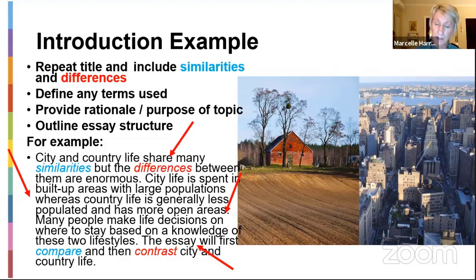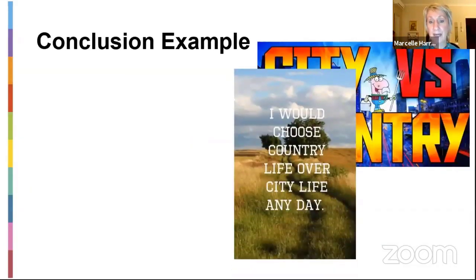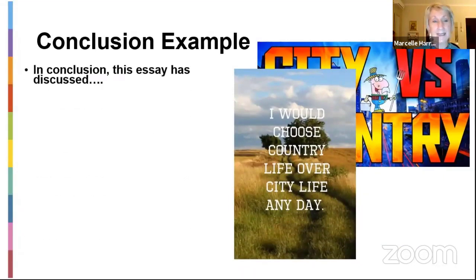So that would be my introduction, then I'll do my compare paragraphs, and then my contrast paragraphs. I will end with my conclusion. I choose country life over city life any day, the person says.